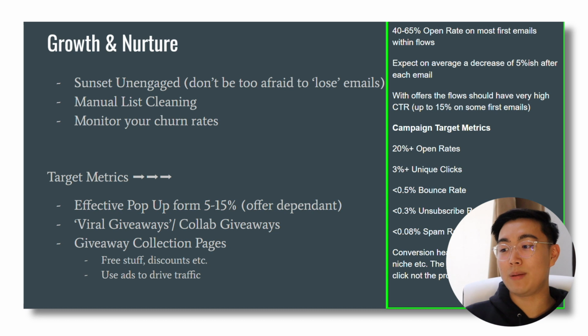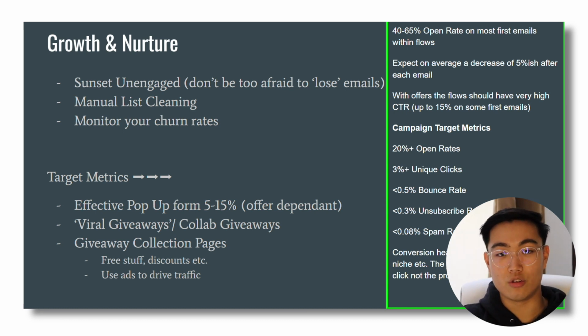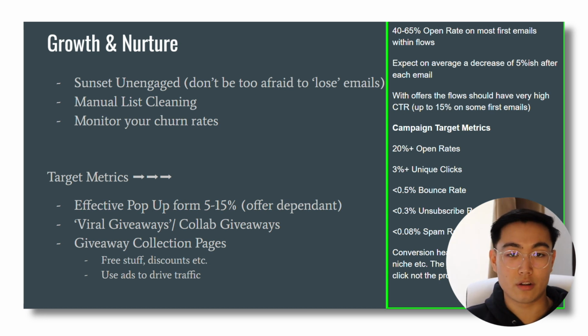What you want is people who have already shown interest in your brand, in your products, to be giving you their emails. That way they know exactly what they're getting themselves into. They already like your product. So if you attack them with a giveaway flow, they're more likely to convert rather than cold traffic.